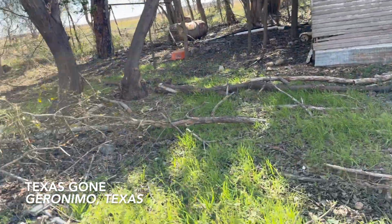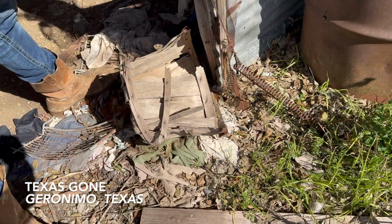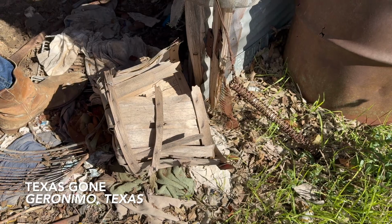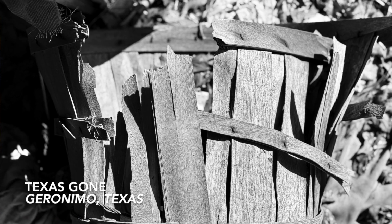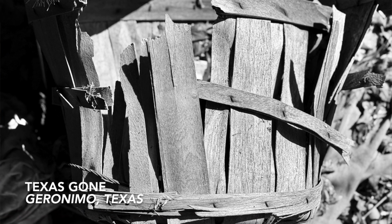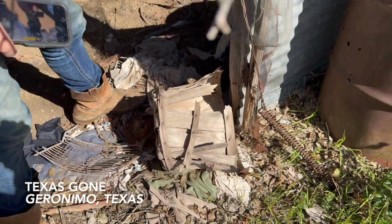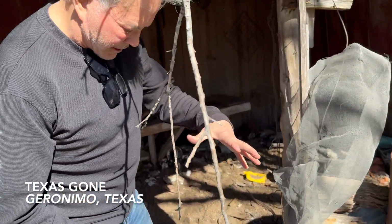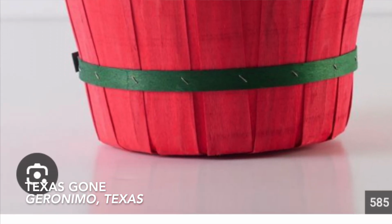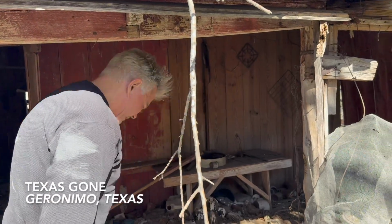Oh, this is cool. This looks like probably a half bushel basket. I remember these as a kid. So when you pick beans or even potatoes, whatever, you would put it in the basket. So like I said, this looks like a half bushel. A bushel's obviously twice that size. And then they have another basket called a peck. And it's like a little red basket and has a little handle on it. So I think a peck is about half that size.